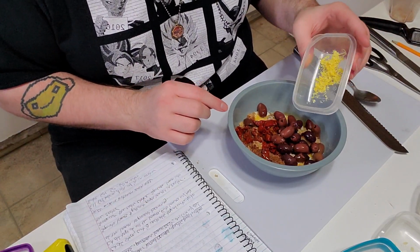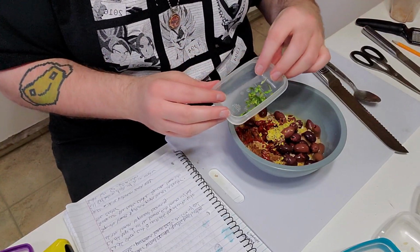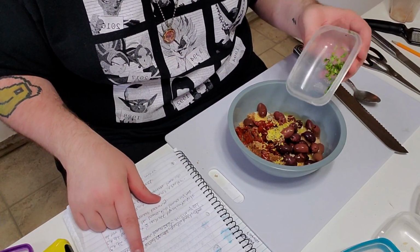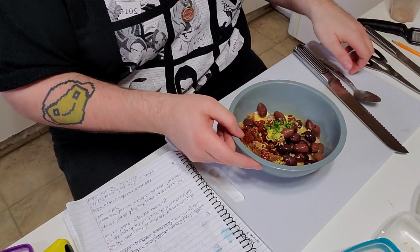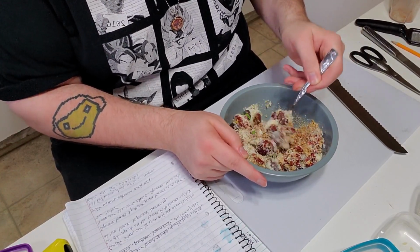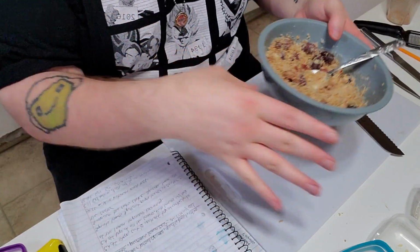Lemon zest and basil. This is 1 tablespoon of lemon zest and 1 tablespoon of chopped basil. And you just want to mix all of that together. All right, so that's what it's like, all mixed up.